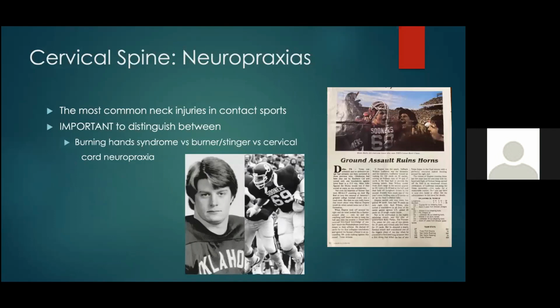So, you know, the most common neurological injury that occurs with respect to the cervical spine are the neuropraxias. And there's 3 different types, and it's very important to be able to discern between the 3. On the screen's a picture of my father, who played a lot of football. He played at University of Oklahoma in the 80s, and then spent some time in the NFL. And I remember when I was growing up, obviously before I had any knowledge of neuroanatomy or pathologic conditions of the spine, he used to talk about how he would get what he called a stinger, which would be where he would, you know, block someone or tackle someone, and then his whole arm would go numb.